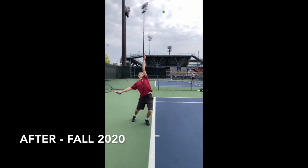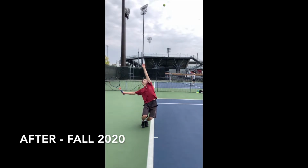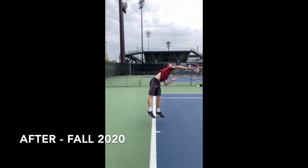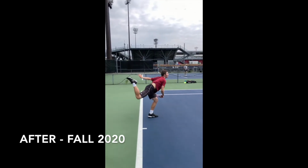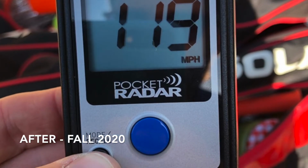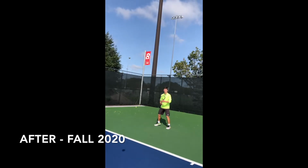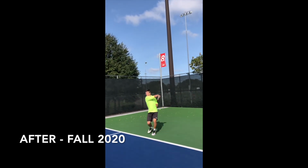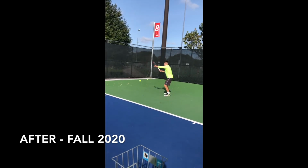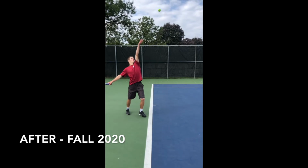For example, we tracked serve speed throughout this process, and we started at about 105, 106, I believe, and towards the end he was at 118, 119. So there was a big progression there, and that only happens with proper physical preparation over a lengthier time period.